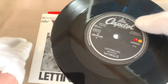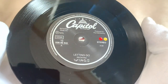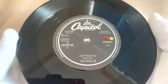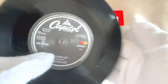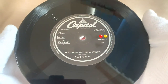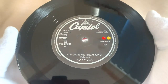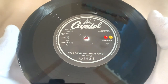Of course, once again, you've got that Capital label there. On the left there, you've got the 1975, P1975. And on the right, produced by Paul McCartney with the planets and stereo. With Letting Go, written by McCartney and Wings. And on the opposite side then, of course, you've got the Capital label again with 1975 on the left. And on the right, produced by Paul McCartney with the planets and stereo. And You Gave Me the Answer by Wings at the bottom.